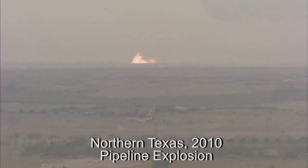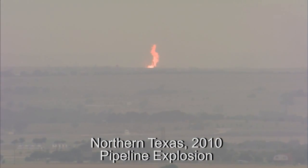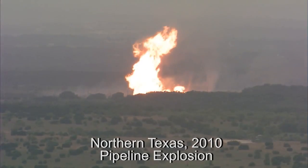Sometimes explosions occur at compressor stations and along the pipeline because of human error and natural disasters. The results are devastating.